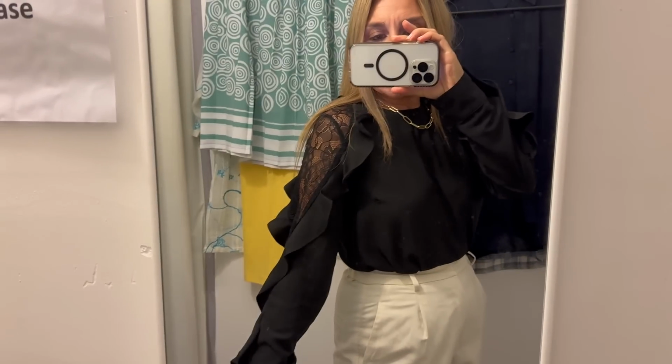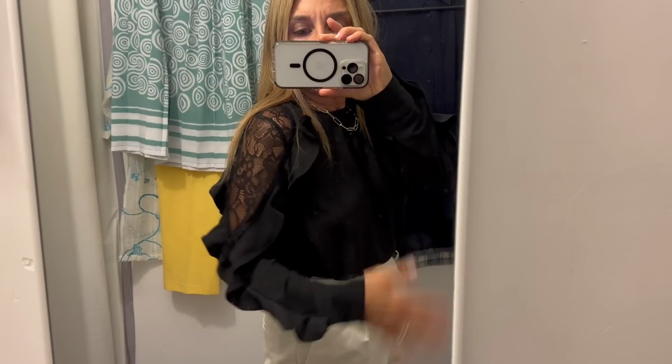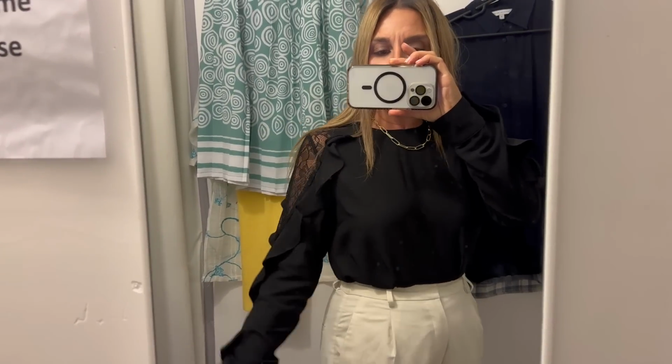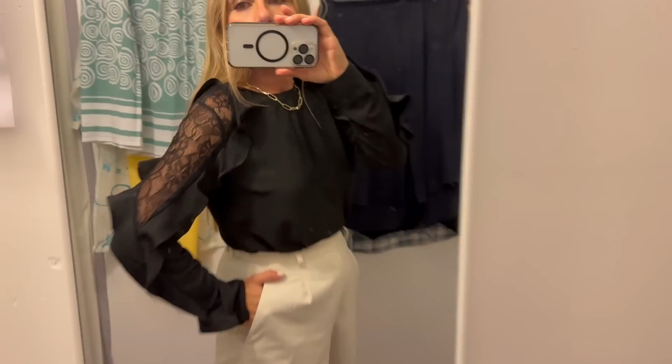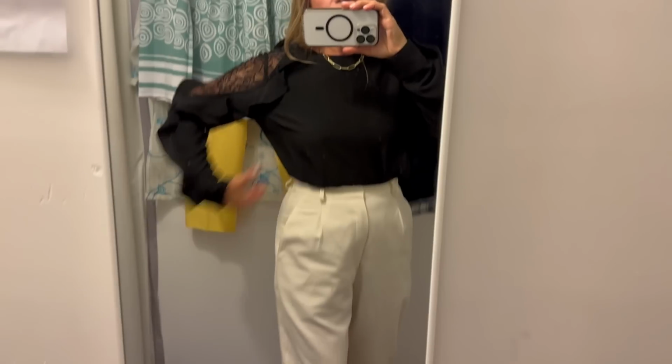I do like this detail on the arm, the lace panel, the ruffle, the button cuff. I've tucked it in. It's high neck enough. But is it a little dated? And, you know, usually when I'm umming and ahhing about a piece, it eventually falls into the no category. I just am not sure about this one. I do like this sleeve, I do. I'm not sure, you guys, I'm not sure.